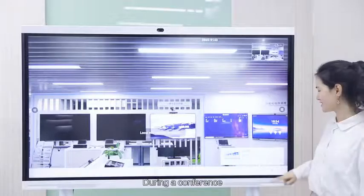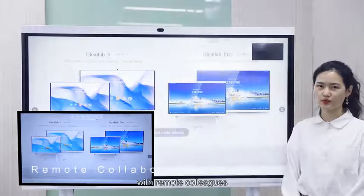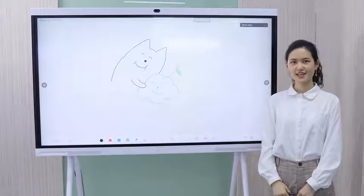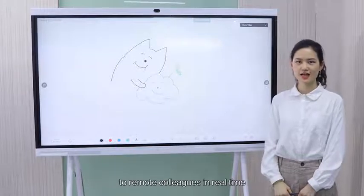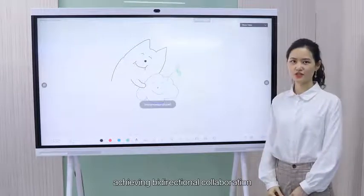During the conference, you can share content with remote colleagues without worrying about distance restrictions. IdeaHub allows you to share whiteboard content to remote sites in real time, achieving bi-directional collaboration.